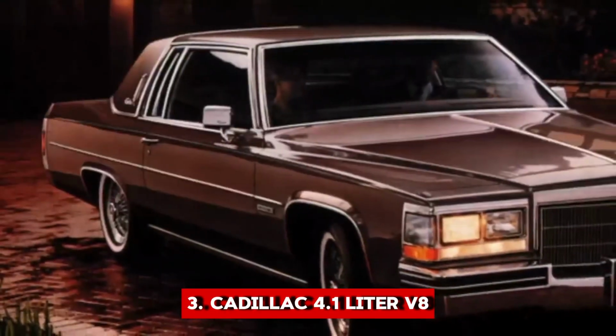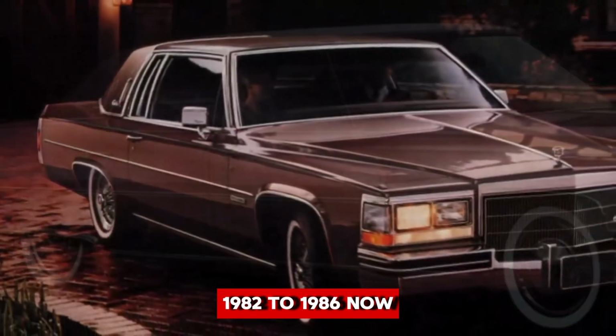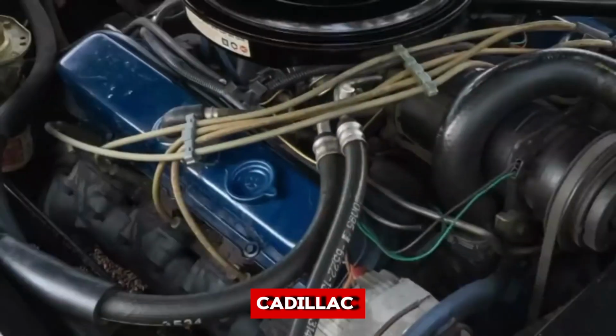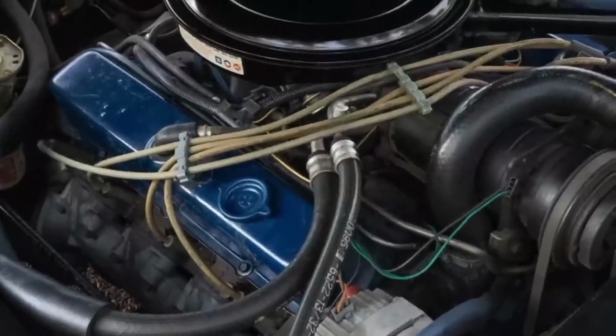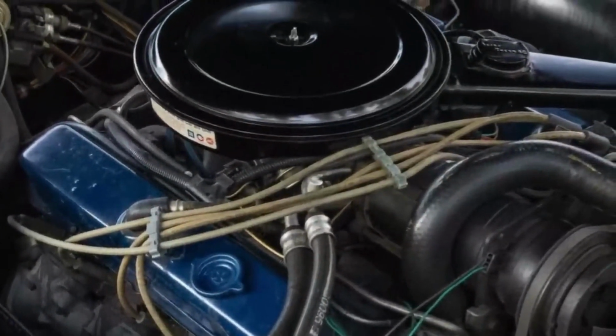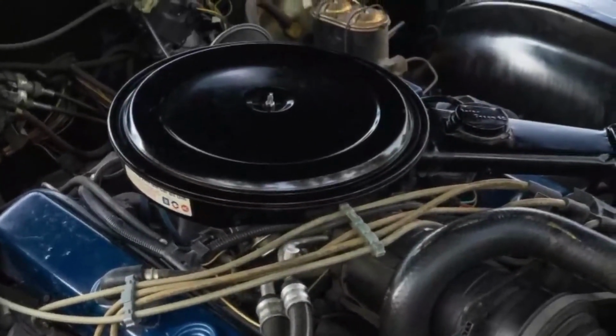Number 3. Cadillac 4.1-liter V8, 1982 to 1986. Now let's talk about an engine that truly lived up to its Cadillac name in all the wrong ways. Introduced in 1982, the Cadillac 4.1-liter V8 was intended to be a small, efficient engine for the downsized luxury cars.